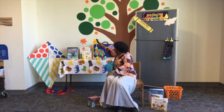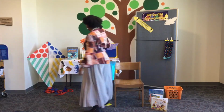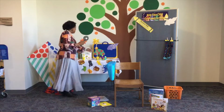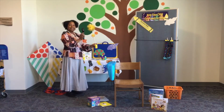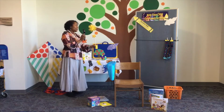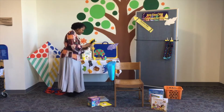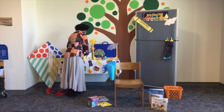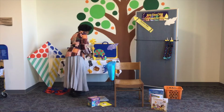Maybe you can make your pinwheel go. Did you see them start to move? You can make your pinwheel turn with the fan. Let's see if we can. Oh, there it is. Check that out. Do you see that? That's so much fun. And you know what else we need? Let me put this back because I borrowed that and I don't want anything to happen to it.